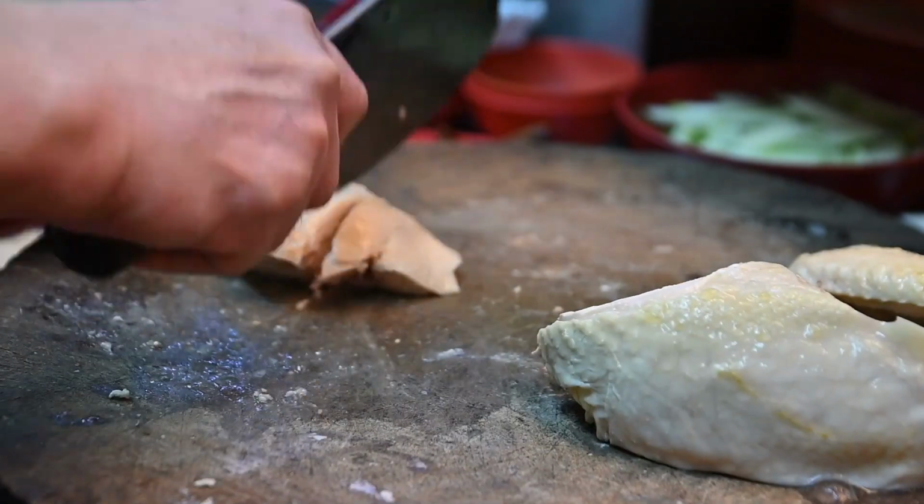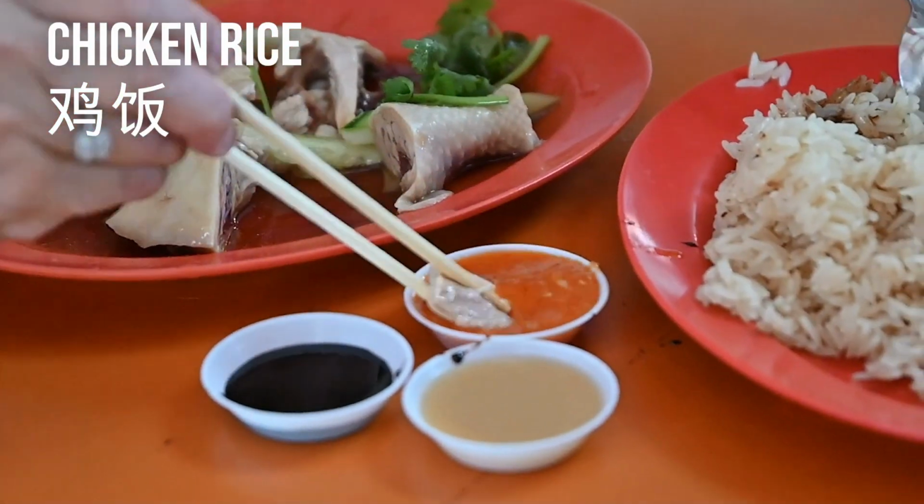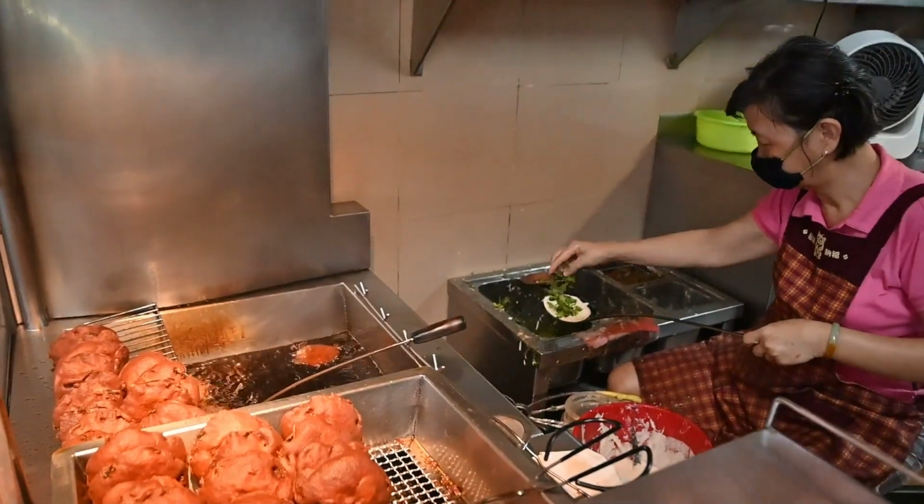For foodies seeking a quick bite or after-work drink, Amoy Street boasts a variety of dining options. Avoid the crowds at Amoy Street Food Centre and explore the street's restaurants for a memorable lunchtime experience.